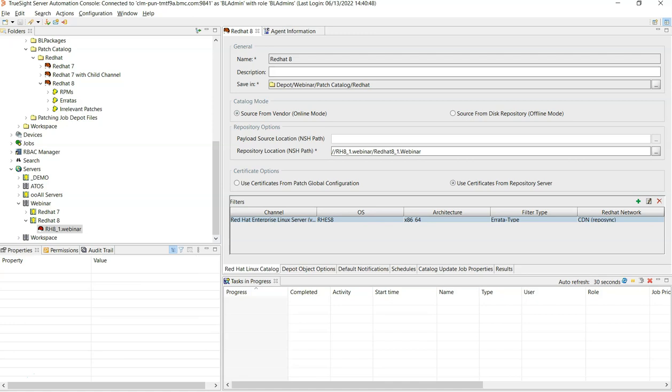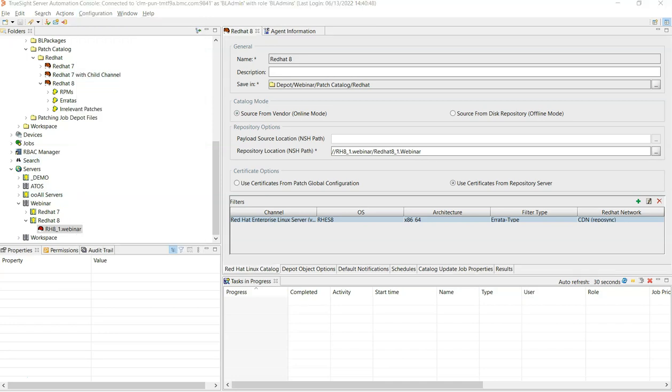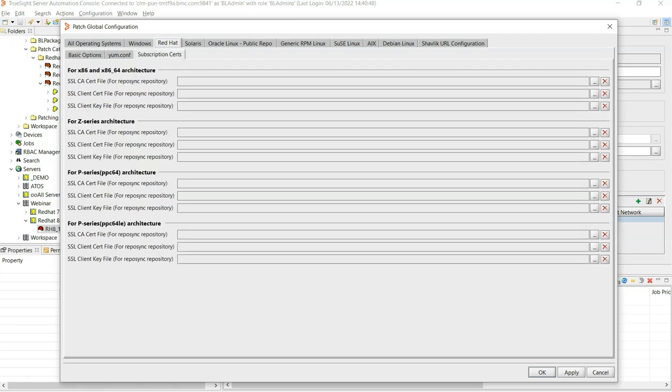Now I would also like to point out this feature here, use certificates from repository server. This is a new feature that we have added in TSSA 21.3, wherein when you are registering a server and entitlement certificates are downloaded, the catalog update job would pick the entitlement certificates directly from the default location from the target server. So if you use this option, you do not need to import any certificates in TSSA. Now, if you are using a version that is less than TSSA 21.3, then you'll have to go to configuration and patch global configuration, the Redhat tab, subscription certs, and you'll have to import the certs here. But this is only true for the versions that are less than TSSA 21.3.